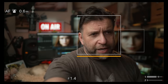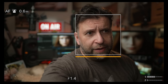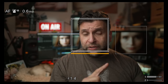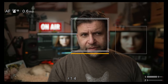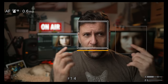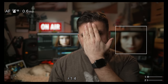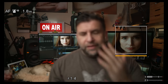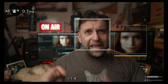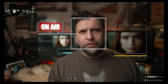So we can try face registration. I'm going to press enter and now I get a double white box. So now it will not be distracted by any other faces at all. Even if that face becomes bigger in frame, it will stay on me. But if I do this, it still does the same thing. Face priority will always default to a face, even if you have a registered face. What can you do about that?